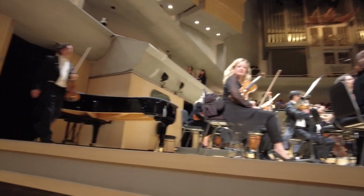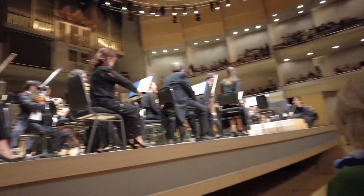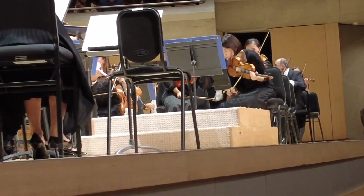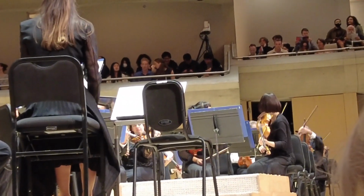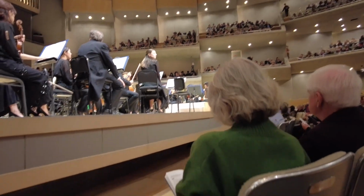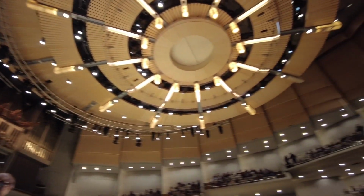As you can see, they've got the piano in position here, so that we'll be able to push it out for Jean-Yves Thibaudet to come on. And then over there, you'll see the conductor's stand, where the maestro will conduct from, and an empty chair which belongs to Jonathan Crowe, who is our concertmaster, and he will come in to tune up the orchestra shortly. So we are feeling the excitement in the air. There's a lot of buzz going on. It's going to be a great opening night.